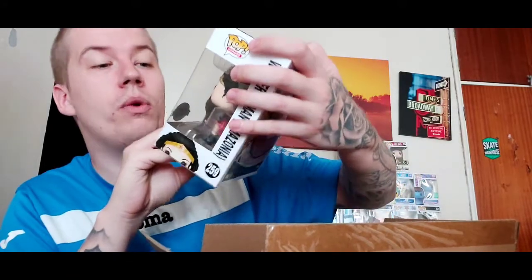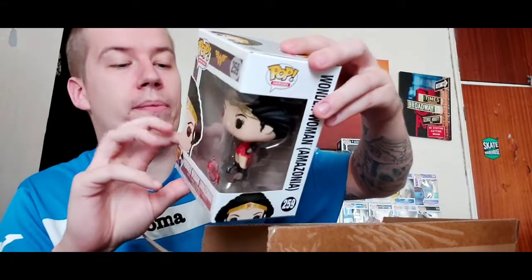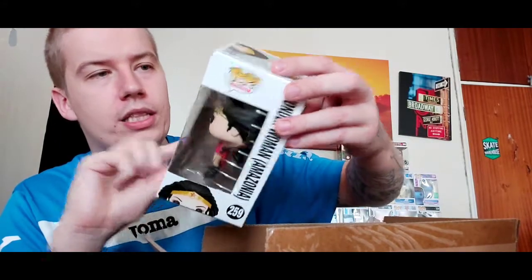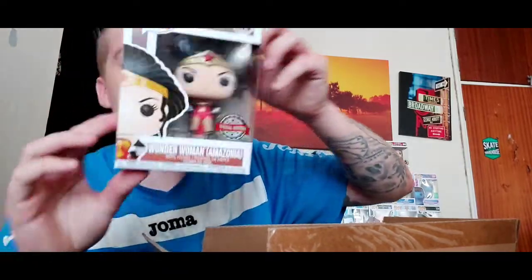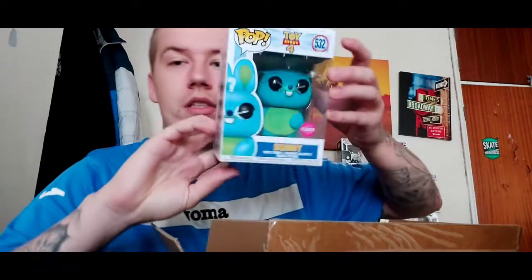Then we have Wonder Woman, I cannot say that word. But this is from the Heroes edition. I think this is the normal Wonder Woman, or is this the new one coming out? I'm not too sure. But we had the special edition of Wonder Woman. These are never worth £1 million, but still a good pull.